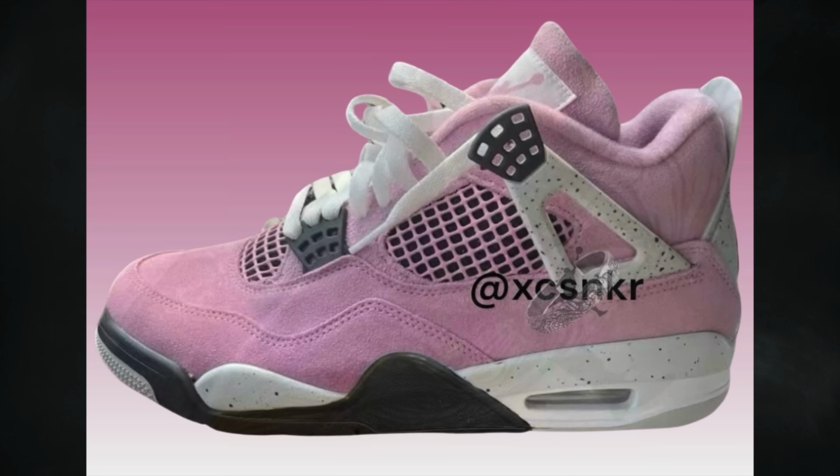Now, unfortunately, at the time of recording, we only have a side view of the shoes. However, they feature an orchid, neutral gray, black, and white color combination. Now these are actually really nice in my opinion. Unfortunately, I don't know if they will be available in extended women's sizing. Hopefully they are. But if you're looking to buy, they drop on October 5th and the retail price will be $215.